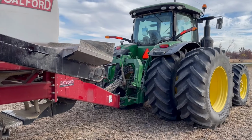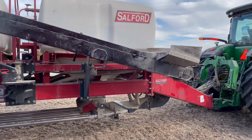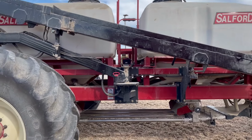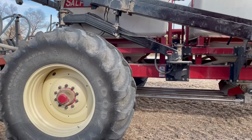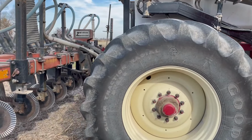This thing's not light. The tanks alone can hold 20,000 pounds of material, and I'm going to say about 70% is sitting on this axle and the other 30% on the tractor. The less passes we need to do, the better. We do have our weight spread out, but going to a little bit of strip tillage for a focused tillage plan is something we'd like to achieve.